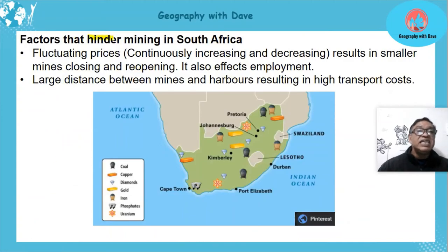Now, factors that hinder, that have negative effects in South Africa. One is fluctuating prices, continuously increasing and decreasing, going up and down, and that's terrible, because of the planning of a mine, whether people should invest in opening up mines or making them bigger. It's doubtful if it keeps going up and down, and especially if it's going down, it results in smaller mines closing and then reopening if it comes up. And this is a problem. It also affects employment, because now you're closing the mines or your production is low. Therefore, you'll have to release laborers from your company. Not good.